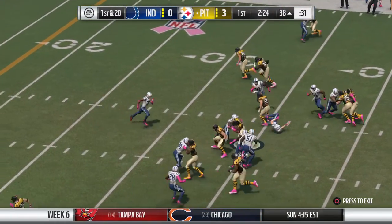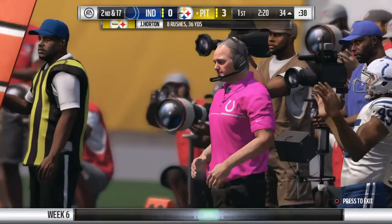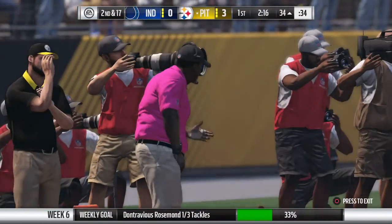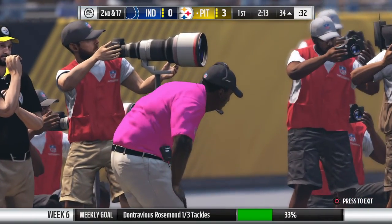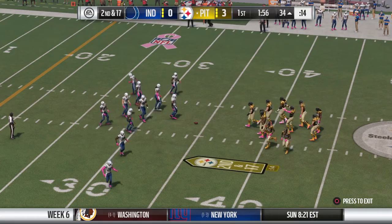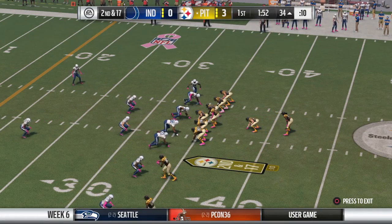They'll run it now out of the gun. And he'll be taken down at the 34. It's a gain of 3, and it'll be 2nd down. Tough day, tough sledding right there, and it's been that way the entire game. Not a whole lot of room to ramble for him. Yeah, you're right. It's been that way all afternoon. Didn't get a whole lot better there. Here we go now.